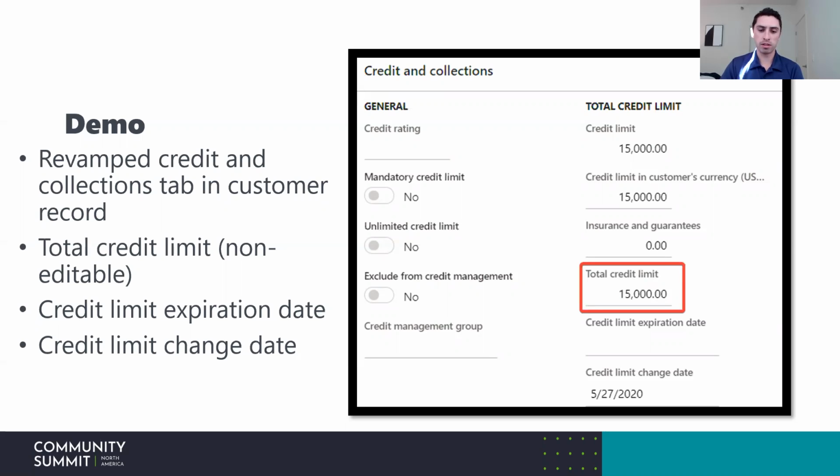Thanks, Chris. So right now in our current system, we don't have any expiration on their credit limit. So we could have a customer that hasn't purchased anything from us for 3 or 4 years, and we've extended credit to them. Well, all of a sudden, an order comes in, it processes through because 4 years ago they had a credit limit of $15,000.